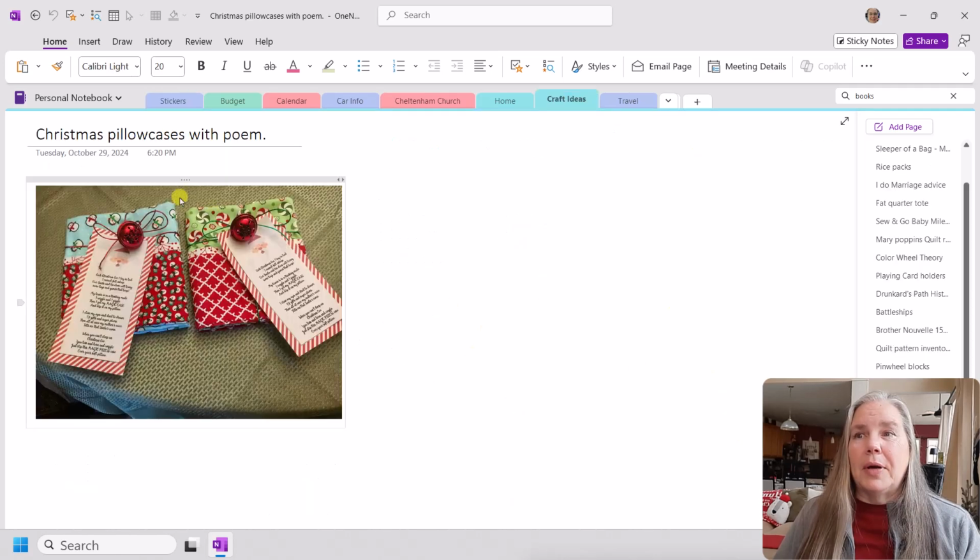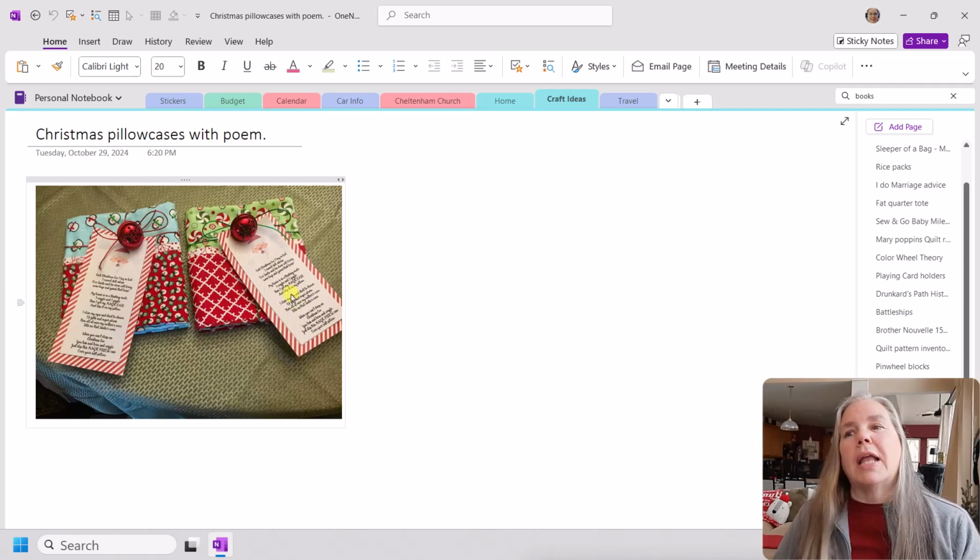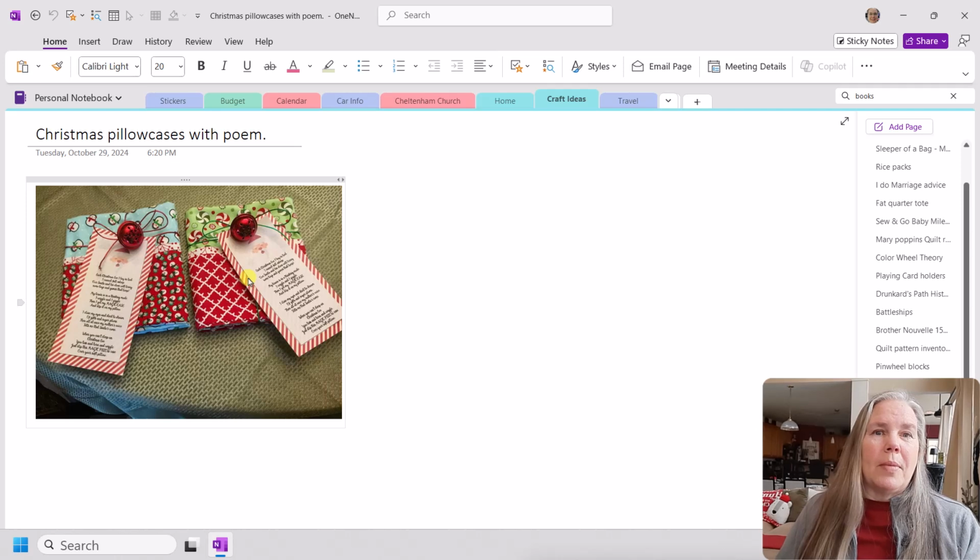So for example here, here's a Christmas pillowcase with a poem. Maybe you have some little ones in your life that you would like to make this for. Maybe it's a good idea. Maybe you're working on a craft project for a craft show or something, and you think this is a good idea. All of those things work and can be stored in OneNote.